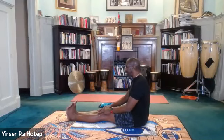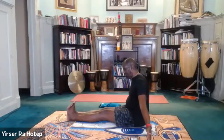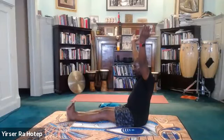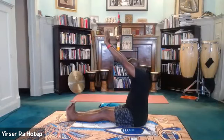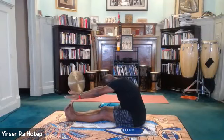Now keep your legs out in front of you and flex your feet towards you. Extend your arms to the side and put your fingertips to the floor. Rotate your arms so that your palms face up. As you breathe in, lift your arms. Exhale and put your hands together. Inhale and turn your hands forward. And as you exhale, reach for your feet.